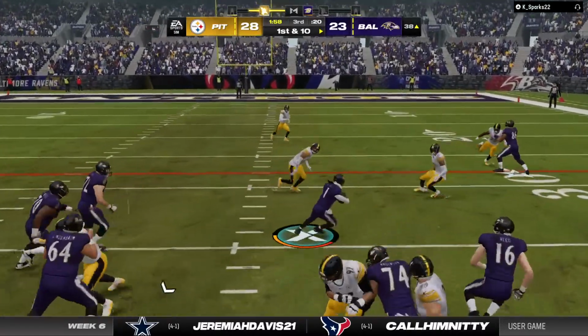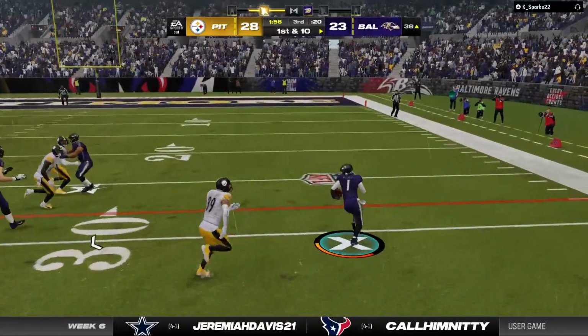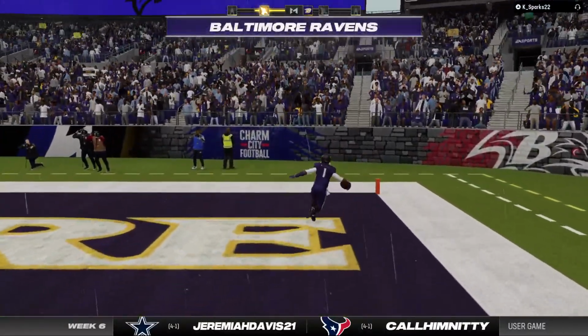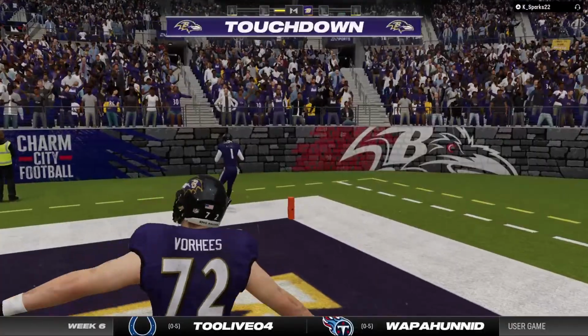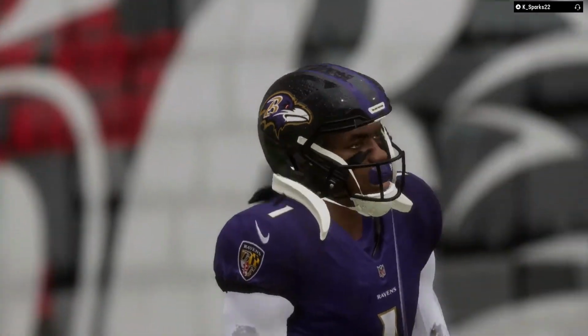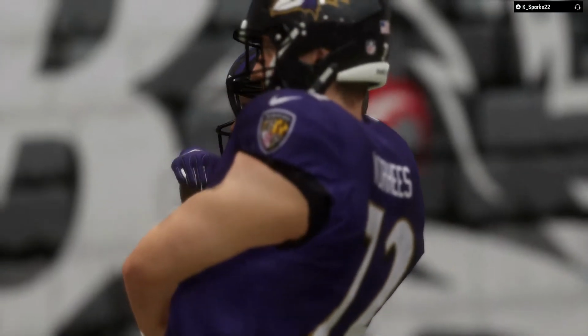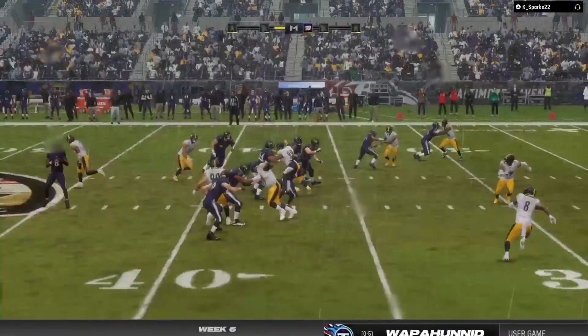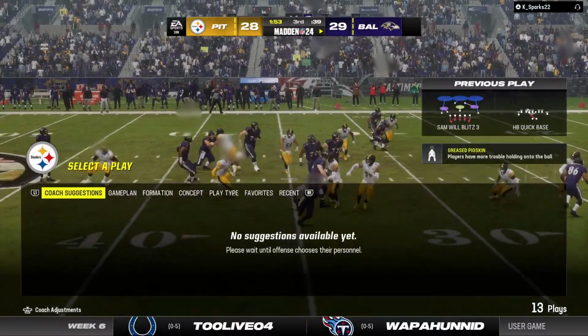Up the middle, here's Mitchell. There he goes, right side. Down the sideline he goes. And all the way in for a Ravens touchdown. A great effort there. 38 yards. And the Ravens have taken the lead here in this 3rd quarter.